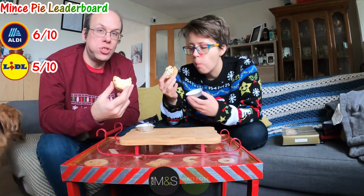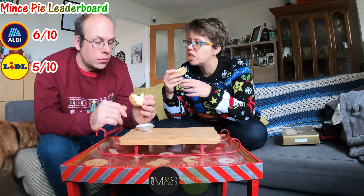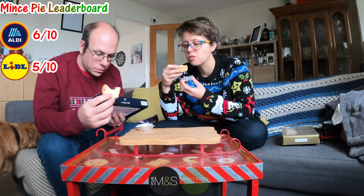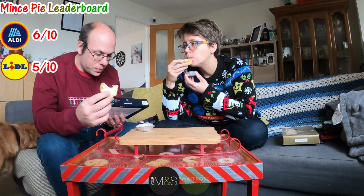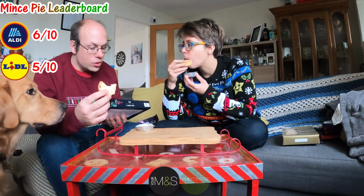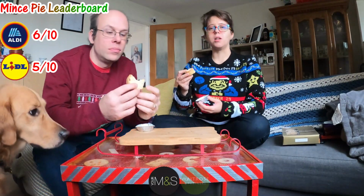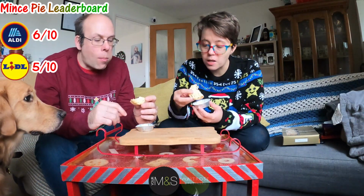Okay. Nice thin pastry. It's a bit fruitier. Does it say what's in it? It says vine fruits, cranberries, clementine and cognac. I think it's the clementine I'm tasting. What I am missing is the cranberries and the cognac. I'm quite alcohol naive. I can taste that there's alcohol in this. It's not a lot.